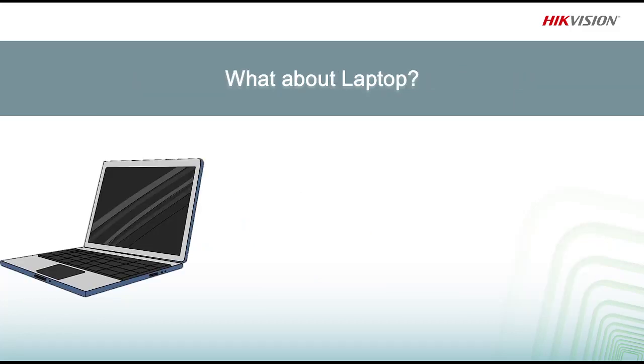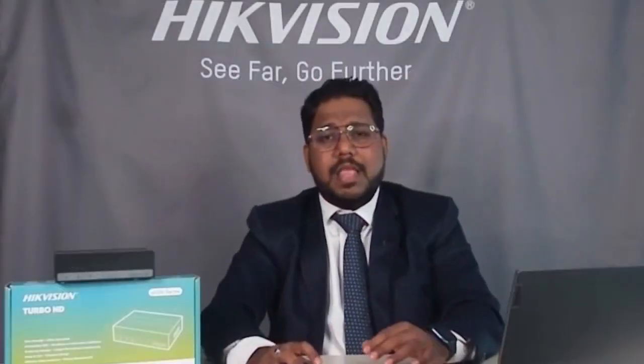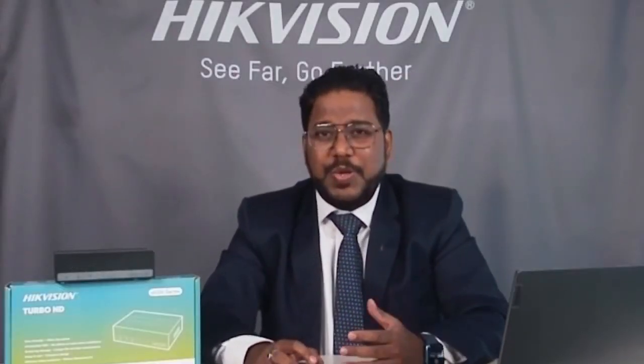As well as if we are talking about the laptop, okay, what about the laptop? We all know previously we were using a hard disk in the laptop, okay. But now also in the laptop, the trend has changed. In laptops also we can use the SSD for storage purposes. It's a very compact, cheap device that can be connected in laptops and mobile phones. So why not in DVR? So why not in CCTV DVR? CCTV DVR के अंदर हम ये SSD क्यों नहीं use कर सकते?